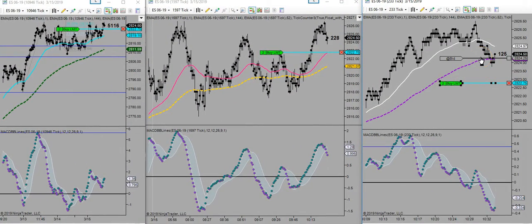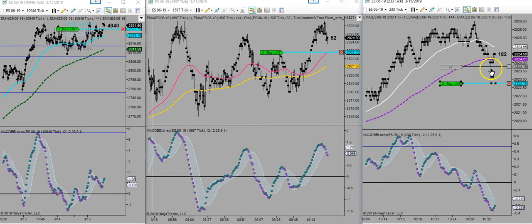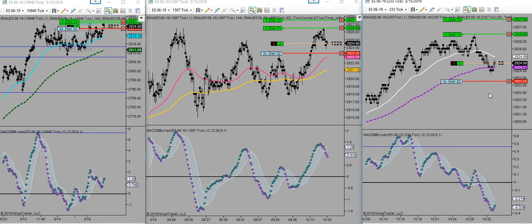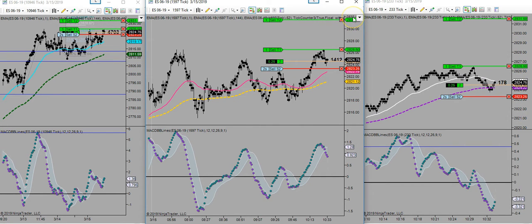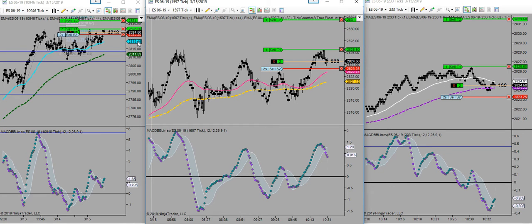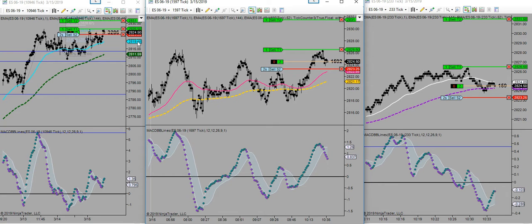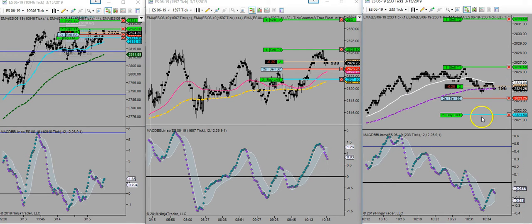What seemed to look like a reversal bar earlier on the 1597 continued, and it looks like it's trying to make that reversal bar now. Okay, there we go. Like we're starting to see right here.